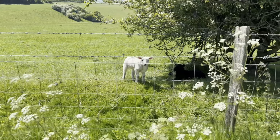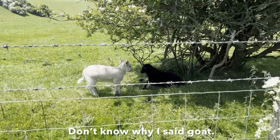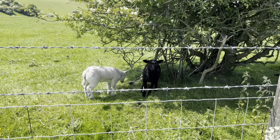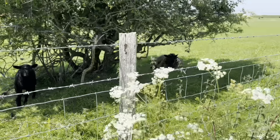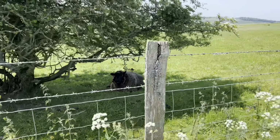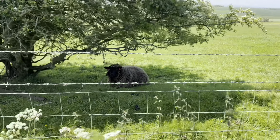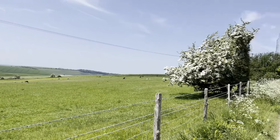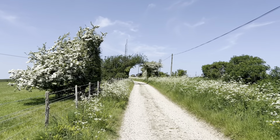Whew. Little baby goat. Look at that. Take it off mummy goat. Laying under the tree there, watching my every move. Chewing on the cud. There's a tractor out there. I don't know if it's coming this way.